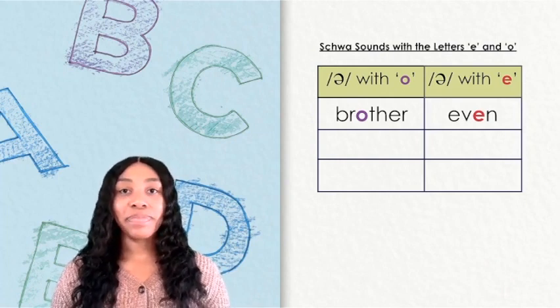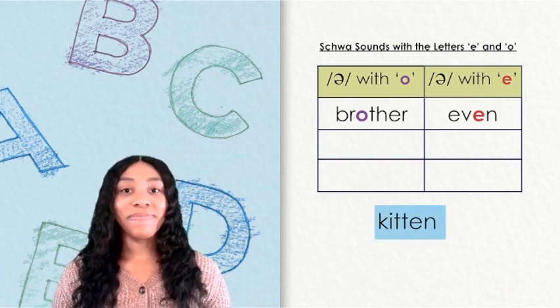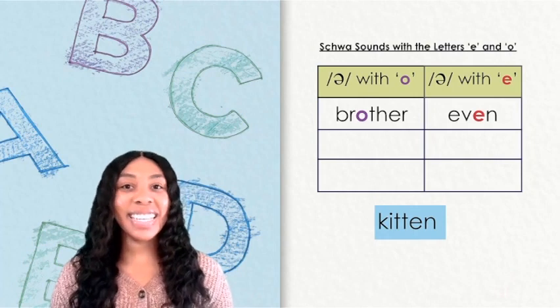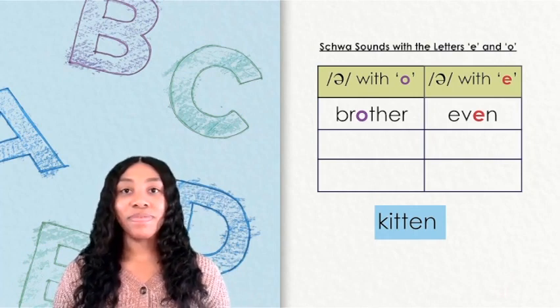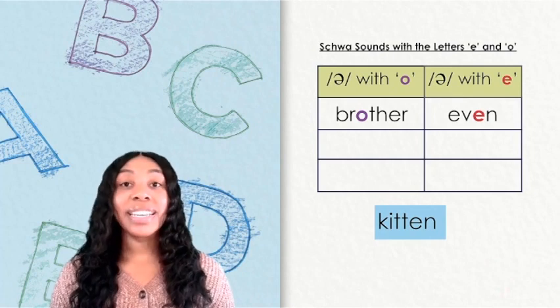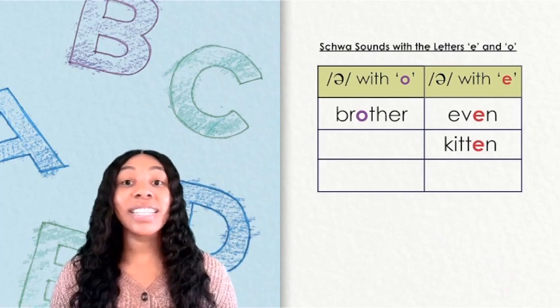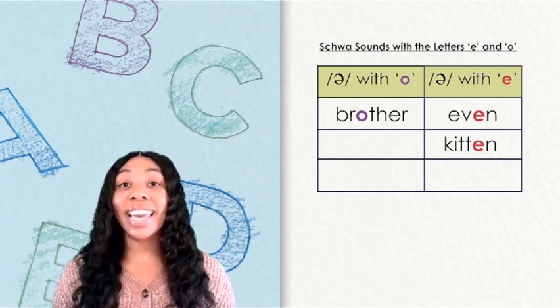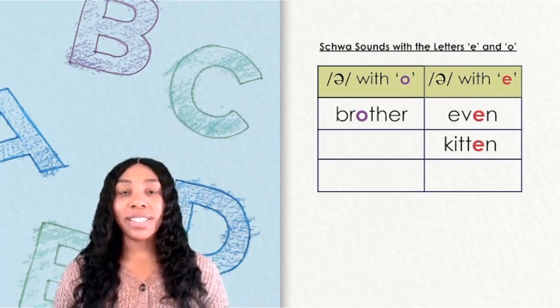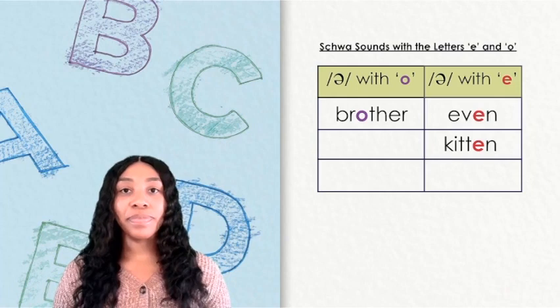Here's our next word. Kitten. Where do you hear that sneaky schwa sound in the word kitten? Say it with me. Kitten. As you can see, the kitten has a schwa sneaking up on the second E. It sounds more like than the we'd expect. Go ahead and write down the word kitten on your paper.